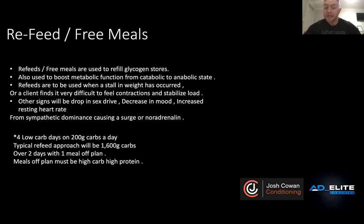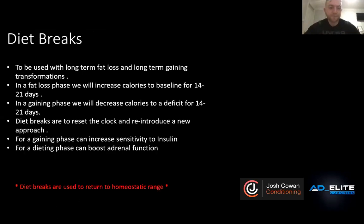So in this case, the client was having 200 grams of carbs. So we would have had 800 grams of carbs per day. So it would have been 1600 grams of carbs over the 2 days of the refeed.